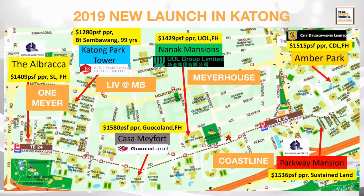Now, let's dive into the numbers and how we look at properties from our perspective. And these are all properties launched in 2019. You can see that for One Paya, when it was launched, it was about $1,409 per square foot per PPR when the developer bought this property. Leaf and MB was actually purchased at about $1,280 per square foot per PPR by Bukit Sembawang. Castle Mayford, which is by Gokoland, was actually purchased at $1,580 per square foot per PPR.